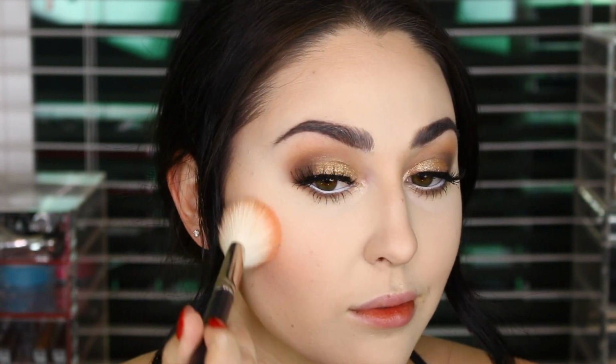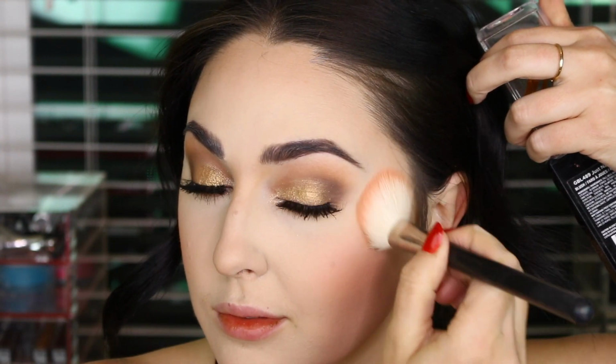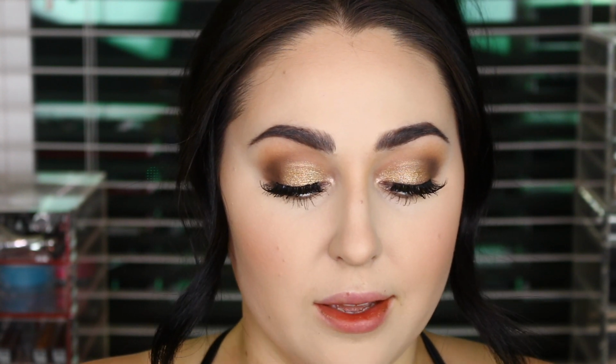I'm going to be going in with this LA Girl Just Natural blush and the NARS Orgasm blush. I'm going to start with the LA Girl one just because it is a matte blush, but I'm going to go in with the Orgasm one because it adds a little bit of shimmer and it's a little bit more pinky, and like this one says, this one is a natural one. NARS Orgasm. I'm just going to take this and top off the LA Girl one.